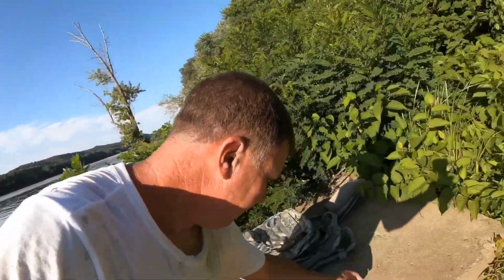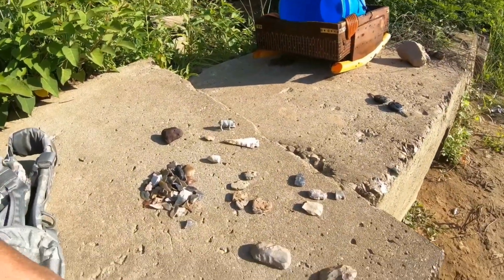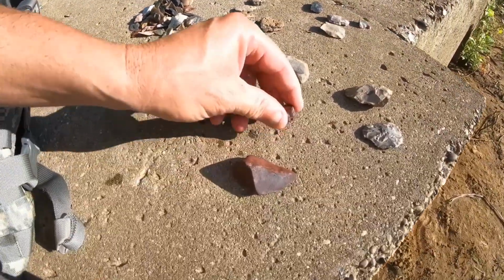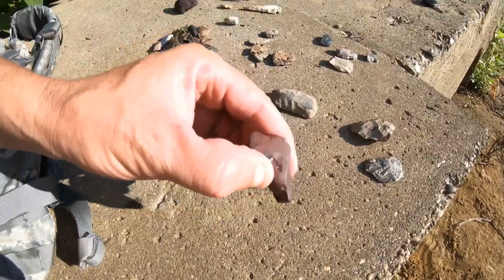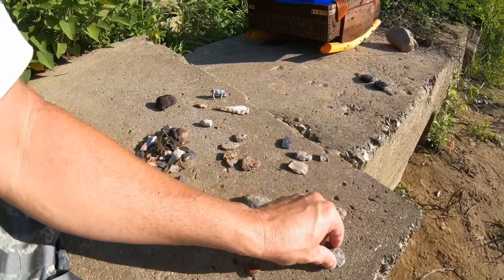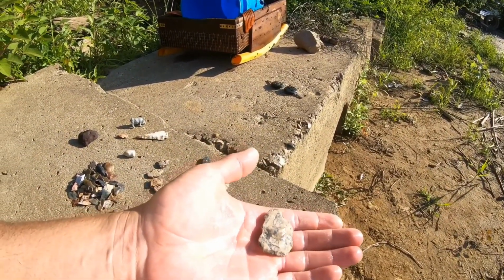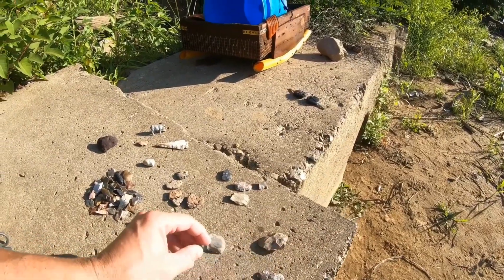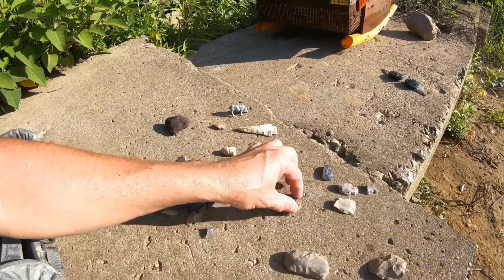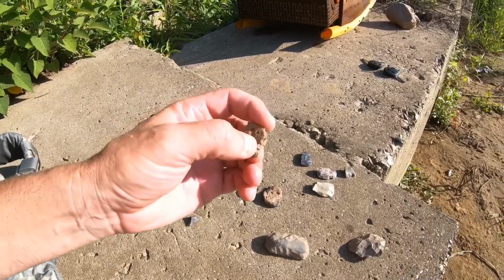But here's what we got today. We had a really good day. Man, we found a killer point too, didn't we? Here's everything we got today. Here, we got 2 rubbed hematite pieces. Not the greatest. This one's got a nice facet on it though. Got 2 preforms. That one there just laying out in the wash. Walked over it probably 3 or 4 times. We got 4 pieces of pottery, including 1 rim shard.